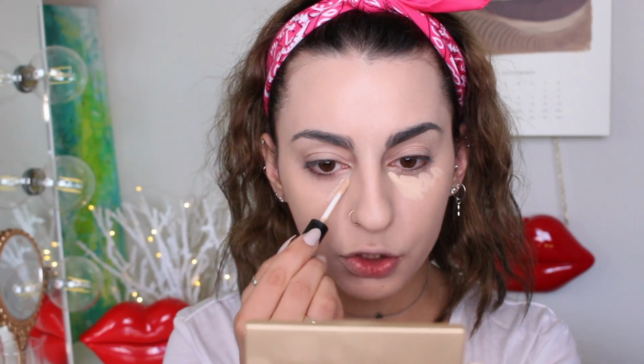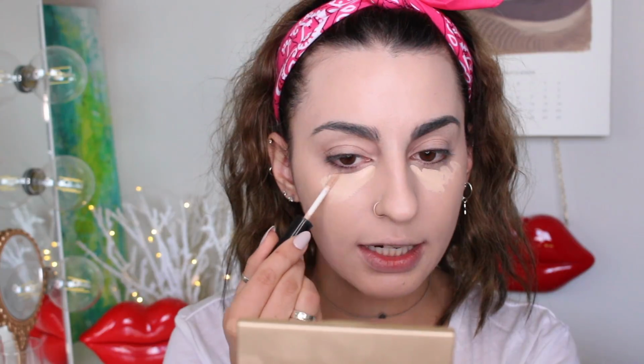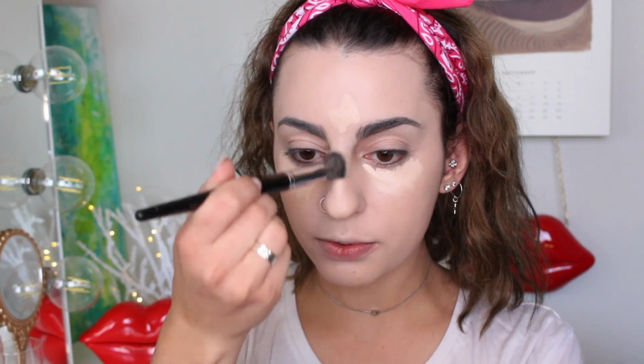Oh, that's not a bad color. It's pretty neutral, more on the warmer side. It's not pink, which is really good. Very creamy and very pigmented. Holy moly. This is pretty thick. I like it. Blend this out. It blends really nicely, very, very effortlessly.